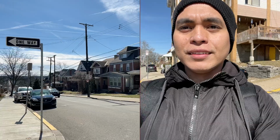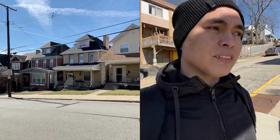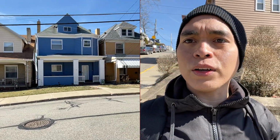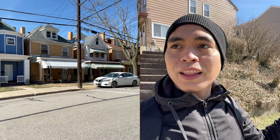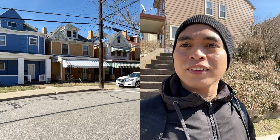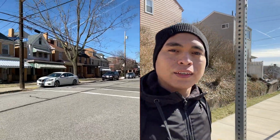Yeah, there we go. So one way only. So look at their houses here. I like the color of the houses. The blue, yellow, you know, and it's flat. That area is flat. See?